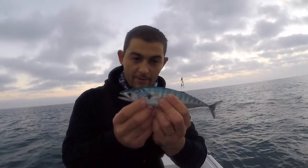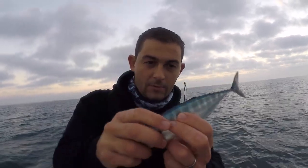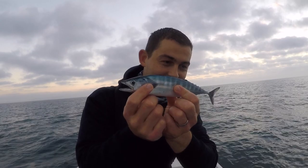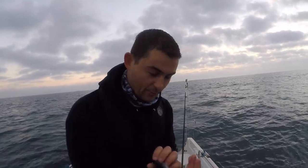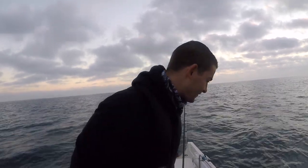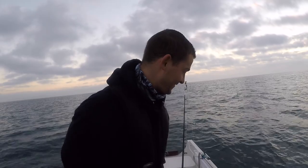Get a couple of quick photos of him before getting him back. Well, there he is, look. Little dorsal. A cracking little fish, isn't it? Let's get him back in the water. Wow, he's like a bullet. With any luck, that'll be my good deed for the day. I'm made up with that little guy.